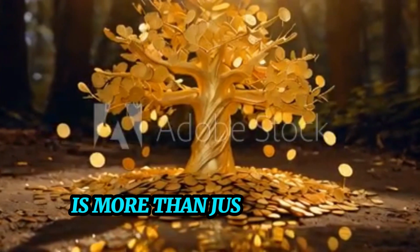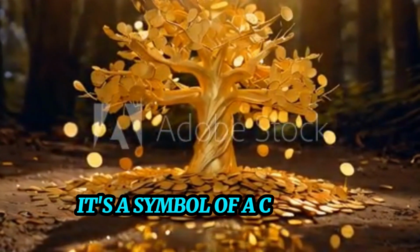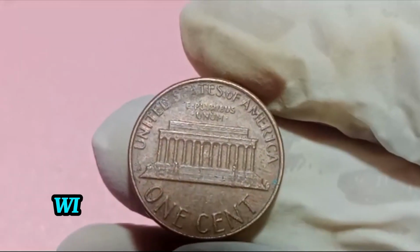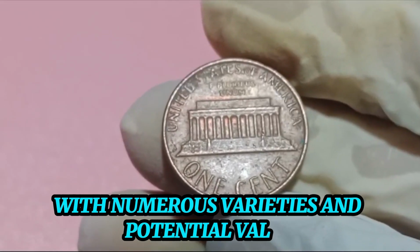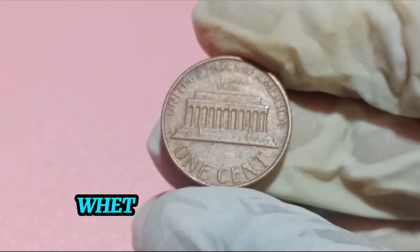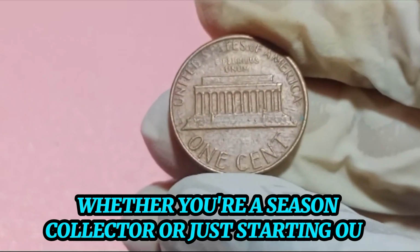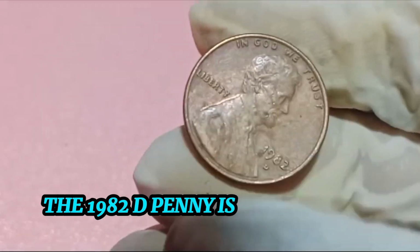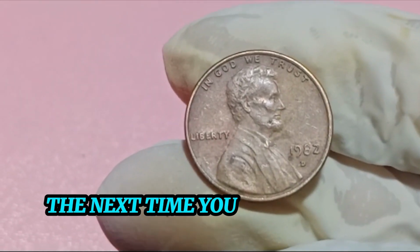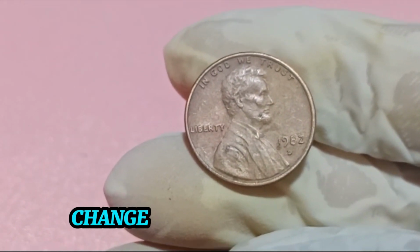The 1982D Lincoln Memorial Cent is more than just a simple penny. It's a symbol of a crucial turning point in U.S. coinage history, a collector's dream with numerous varieties and potential value, and a fascinating piece of American numismatic heritage. Whether you're a seasoned collector or just starting out, the 1982D penny is a coin worth searching for, studying, and treasuring. So the next time you come across a penny in your pocket change, take a closer look. You might just be holding on to a valuable piece of history.